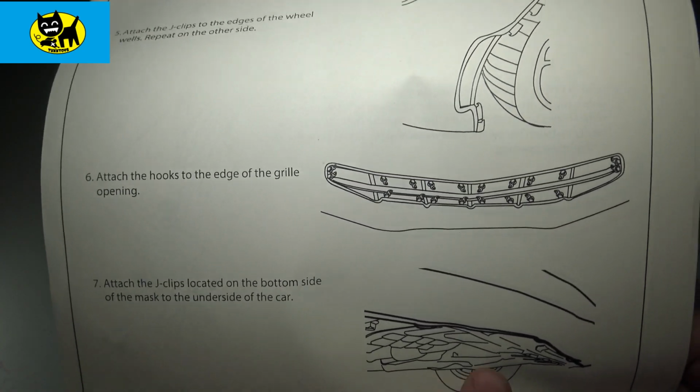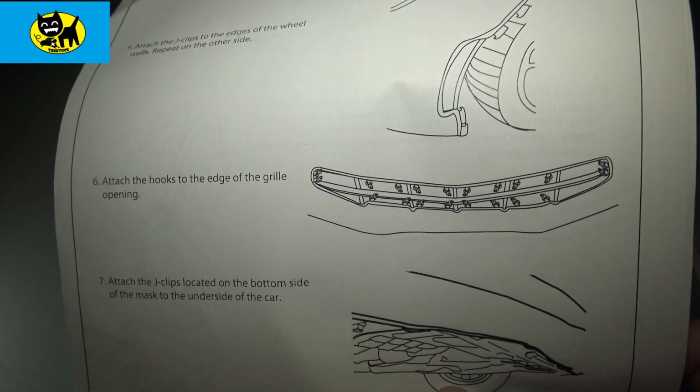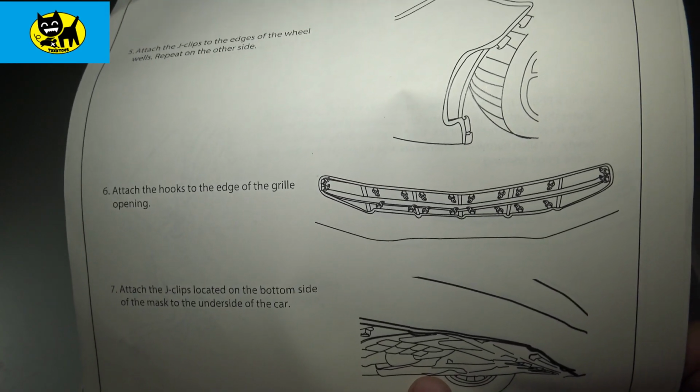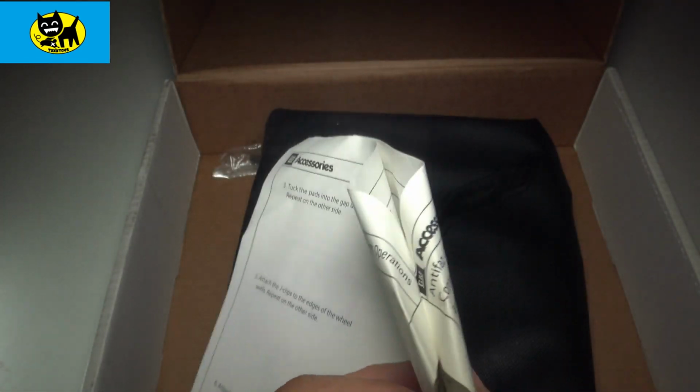And it looks like that is the side. That's a really weird looking view of this. So the tire's right there. Let's pretend this is the passenger front tire. So I guess they want you to start on the side and then pull it over. Let me go ahead and keep going.